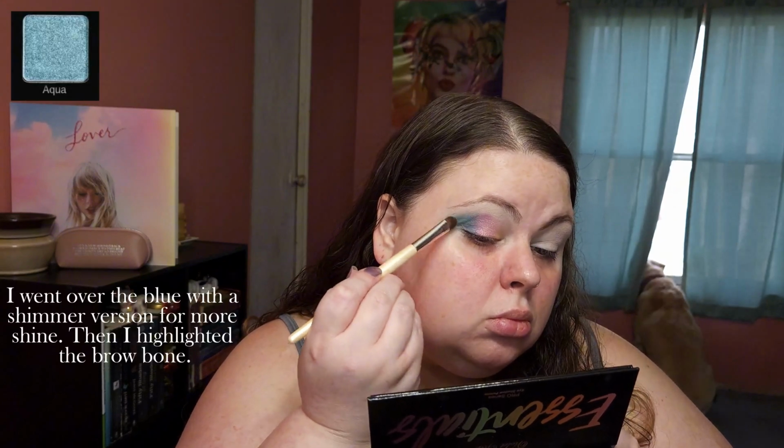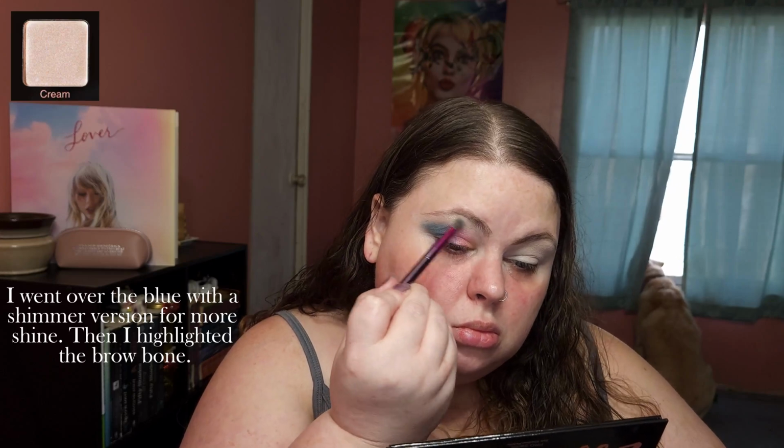I went in with a pink, blending it into the purple and leaving room for the yellow. I went in the inner corner with the yellow, blending it in with pink to make a lighter orange. Felt like I needed more pink. Some of it got lost with the purple and yellow. I went over the blue with a shimmer version for more shine. Then I highlighted the brow bone. Now repeat that on the other eye.